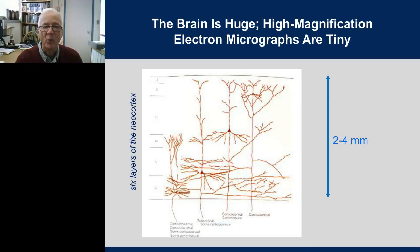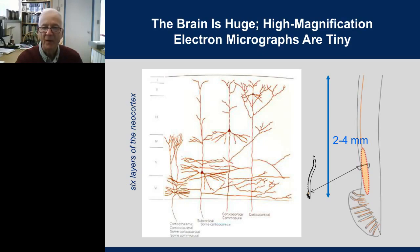Comparing the worm to the size of your brain: here's a cross-section through your neocortex showing the six layers of the neocortex and some pyramidal neurons, about 2 to 4 millimeters thick. Here's the size of C. elegans, a millimeter long. Here's the region of the nervous system in which we have determined the connectivity of the neurons. And this little square is the size of the electron micrographs that we have to use. So you can see that is tiny compared to the enormous size of the brain, and you need something as small as C. elegans to use this approach to, at this point in time, define synaptic connections in the nervous system.